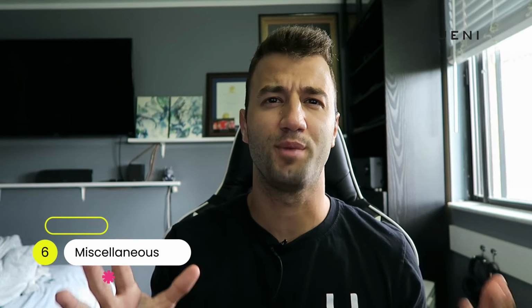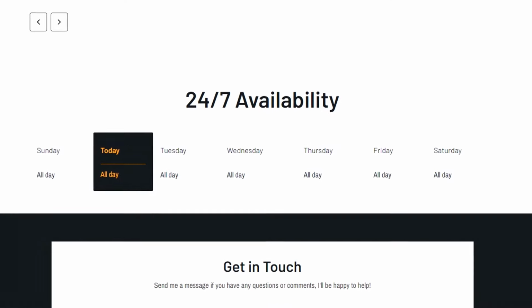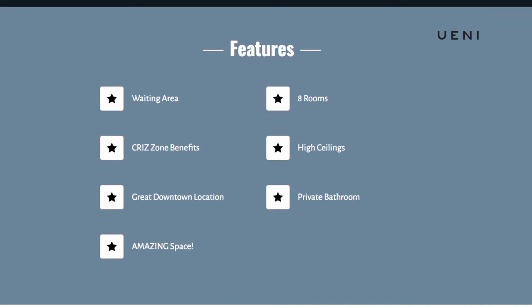This kind of includes basic things that almost every website includes, not just real estate agents. So we're talking about contact forms, Google Map integration, availability section, amenity section, stuff like that. This will definitely be included in your website.